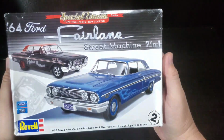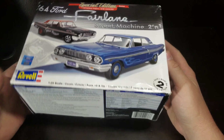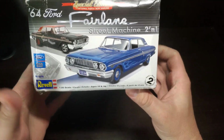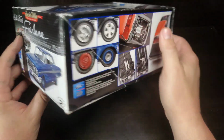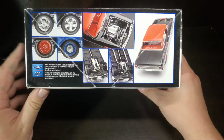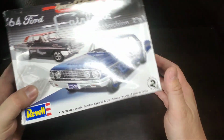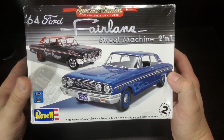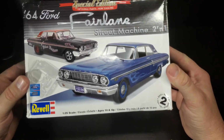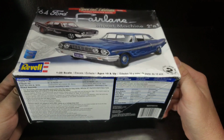And for stash ads, I did some trading, and the '64 Ford Fairlane was one of them. Really cool 2-in-1 special edition. This is kind of an extension of the Thunderbolt I showed a couple weeks ago. And this will be our box opening this week, so look forward to that. And then after the box opening, I will do a side-by-side comparison with the Thunderbolt and this new Street Machine version, and see what they changed and what you have inside.